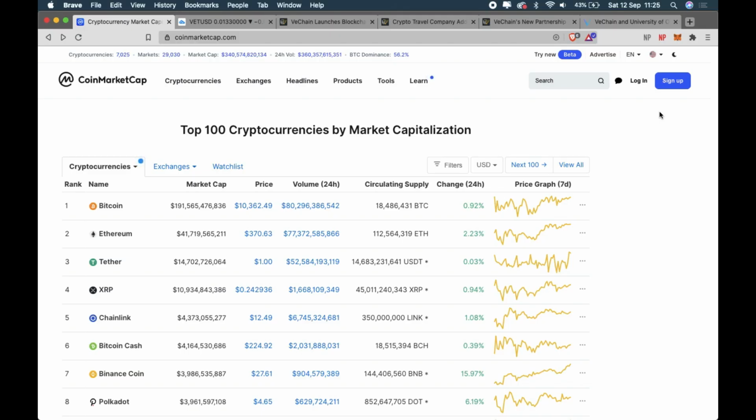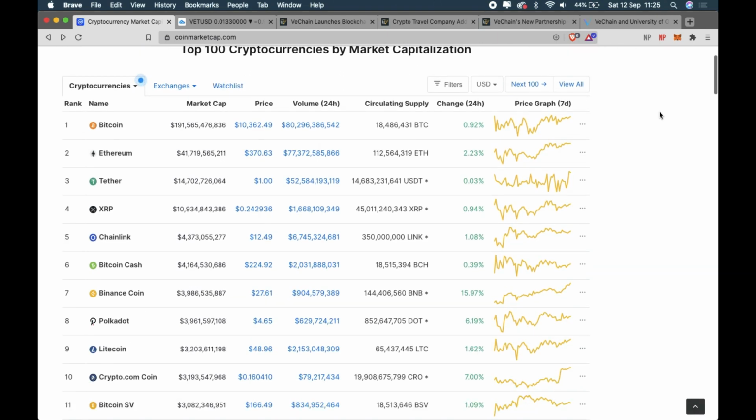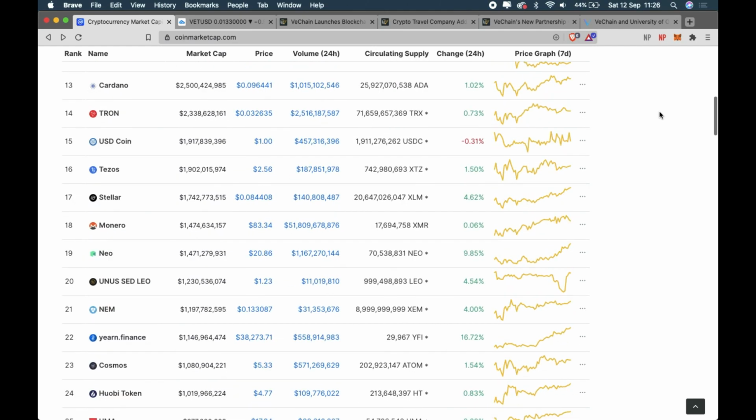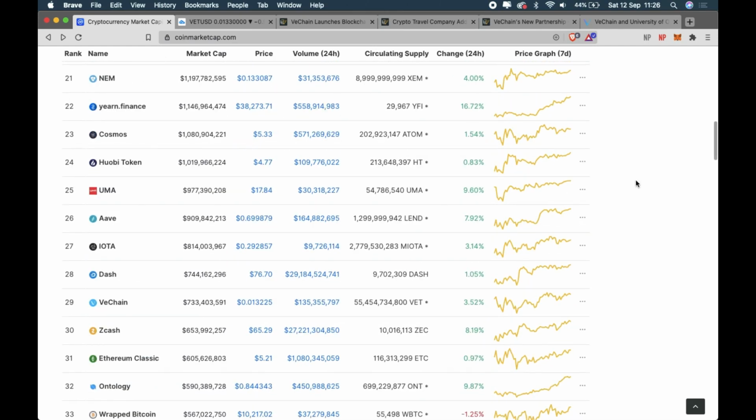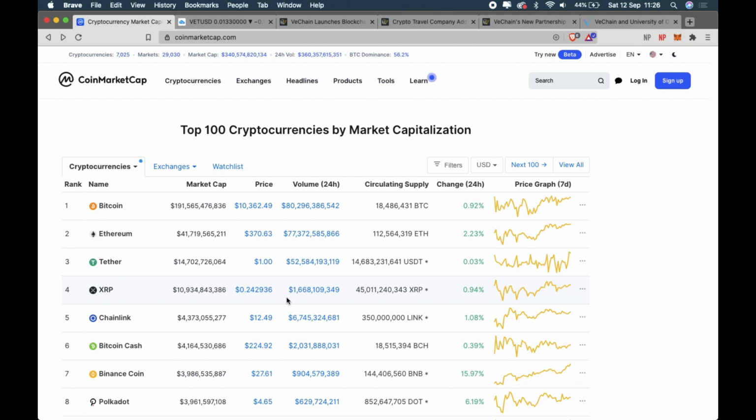So if you start off by looking at some of the cryptocurrencies on the CoinMarketCap list, we can see that most of the coins or tokens are in the green, and what we're actually observing today is VeChain, and that's currently up 3.52% and currently trading at 0.013 US dollars. And the overall market is very bullish right now. As you can see, Bitcoin is currently trading above $10,000, Ethereum 370, XRP 0.24, and Chainlink is rising again at 12.49 US dollars. And I think with that, we should move on to some market analysis.